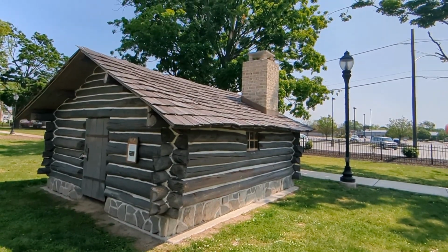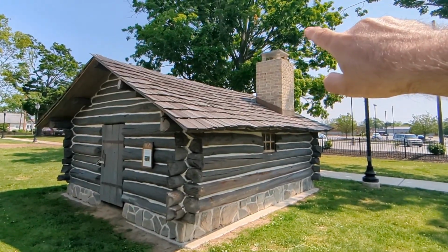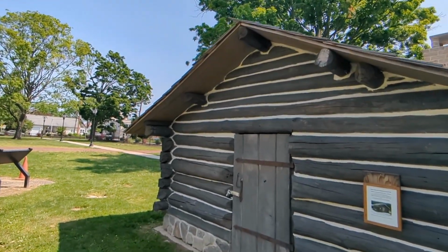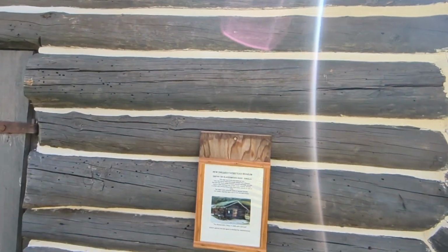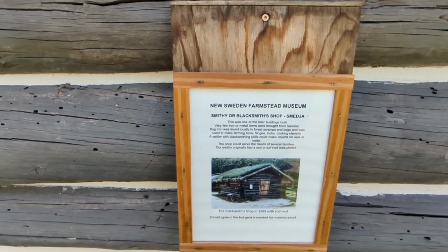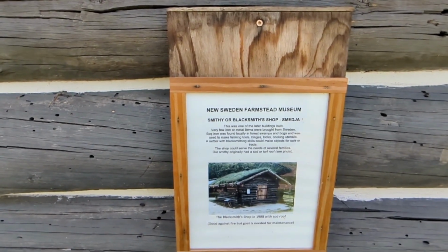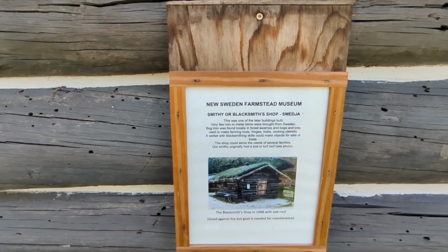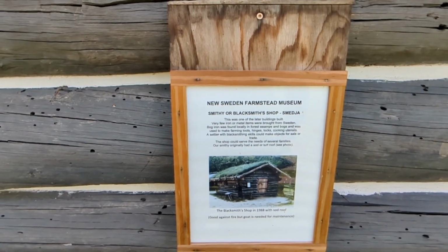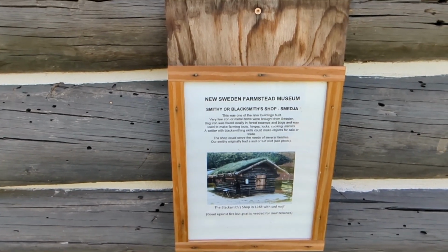And this little building is one of two that has a chimney, and they would add these chimneys later. And again, it has that overhang at the top. And this was the blacksmith shop, and inner building bog iron. So this was a blacksmith shop, 1980. So it used to have a sod roof. Interesting. That's pretty cool.